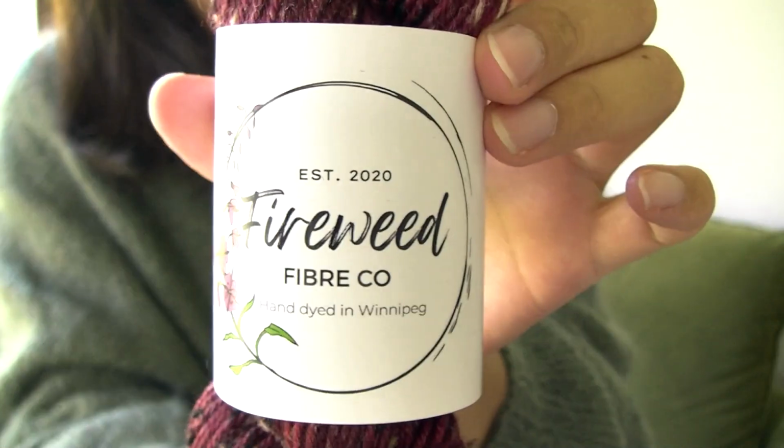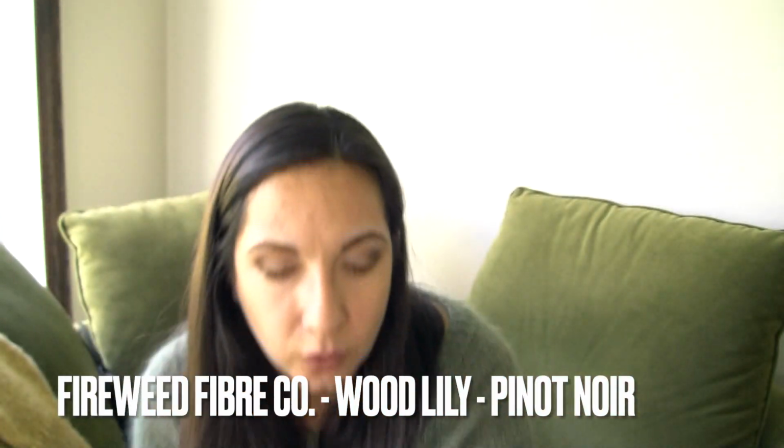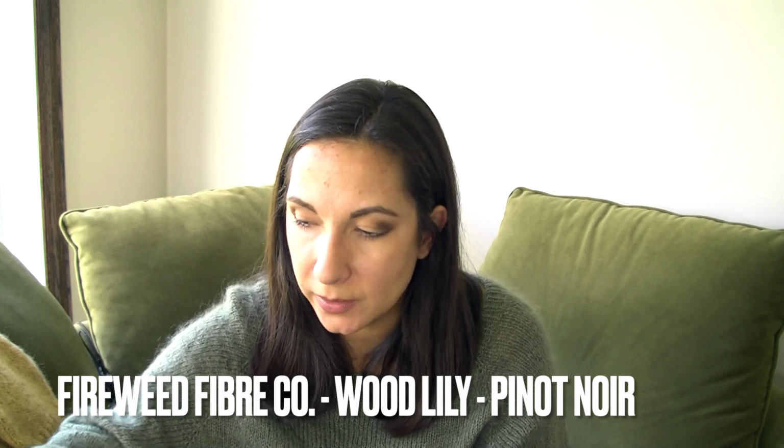It is by Fireweed Fiber Co. They are local Winnipeg hand dyers. I saw they had a stand at the Fiber and Farm Festival that I went to that I posted about in my last episode. While I was there, I saw this yarn, and she didn't have enough for sweater quantity, so I ordered it, and it got delivered last week.